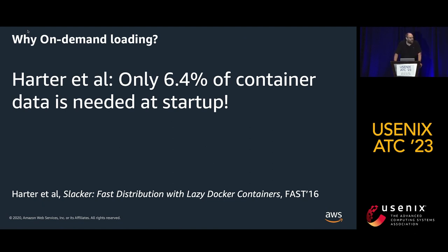But right now, lazy loading allows us to accelerate container loading by something like 15x. Our numbers are fairly similar here.